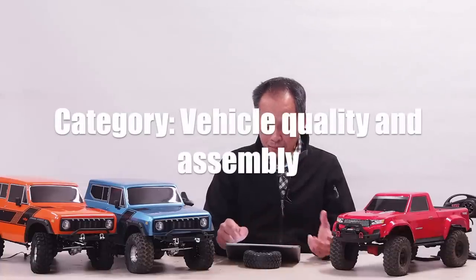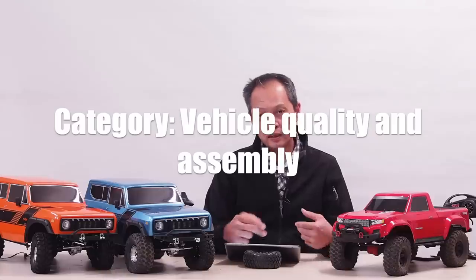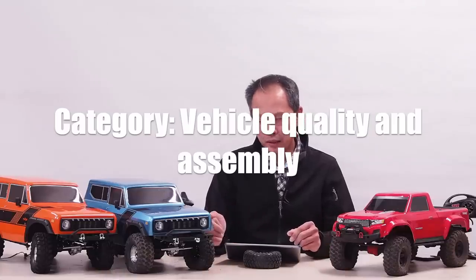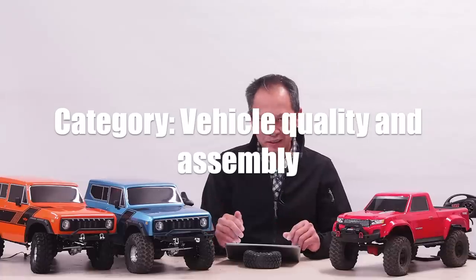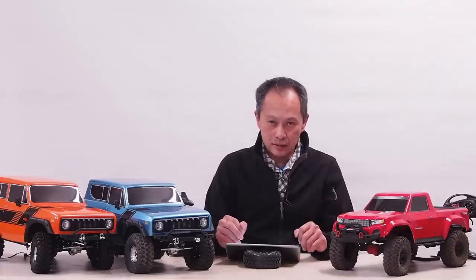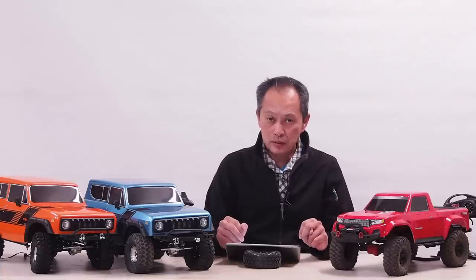The assembly and build quality control. So Redcat has really upped their game in this department. The Gen 7 wasn't quite there. It was a good starter. Traxxas has been high on that, but they've been upping the game as well. And we have a winner.